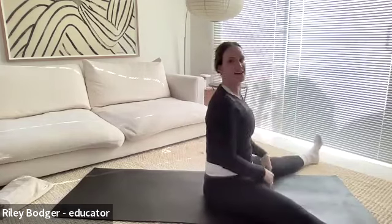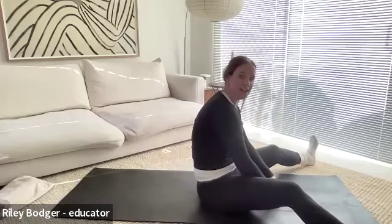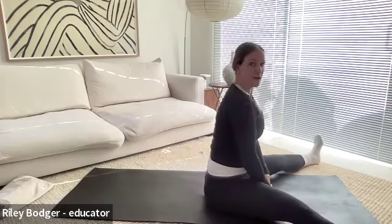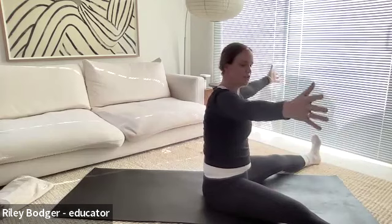Come back to the center, drop the hands, reach the legs out nice and long. They're nice and wide like a V. You just find the position that you can keep length. Bend your knees if you feel like you can't get out of this round back position. Otherwise, lengthen through the spine. Arms come out wide in your periphery.